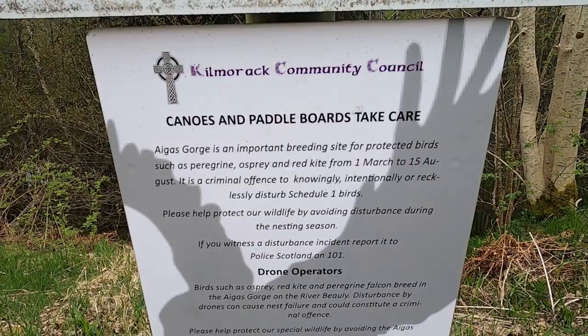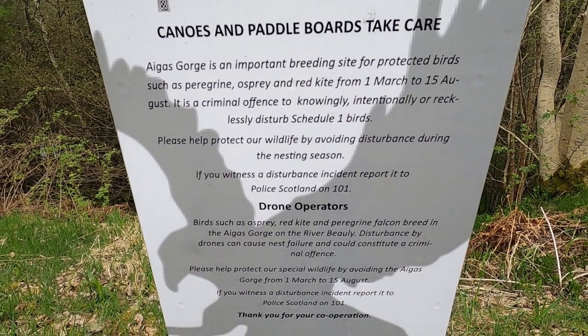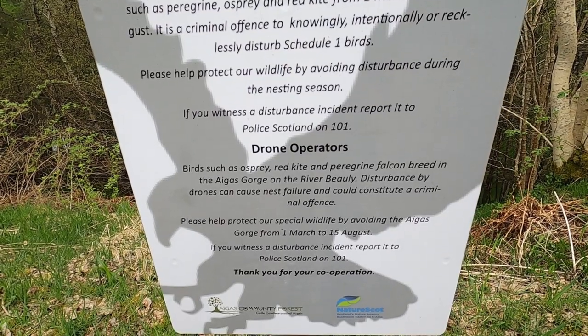Unfortunately, not everybody's respectful to nature, and although me and Fred did pass through the canyon and the gorge very quietly, you know, just drifted down really peacefully. We know not to disturb wildlife, but not everybody abides by those rules. They'll fly drones past nests and try to get too close to wildlife and make noise. And unfortunately, we do all get tarred with the same brush.